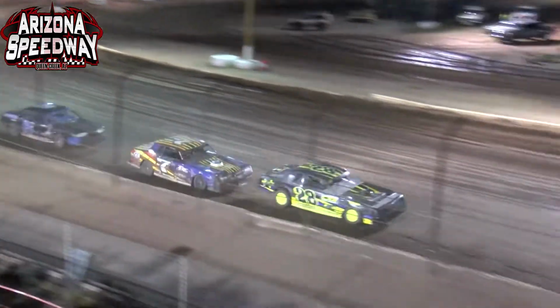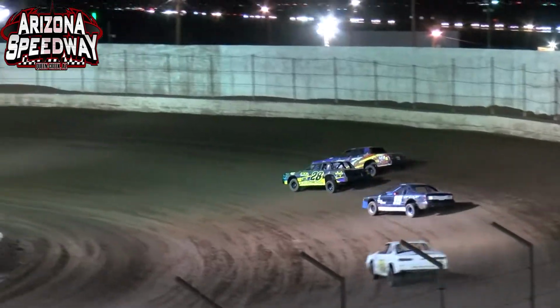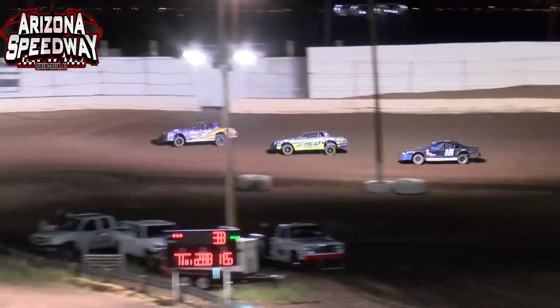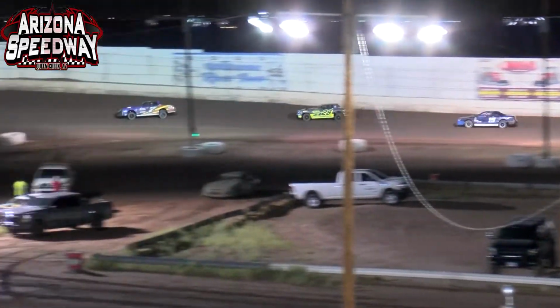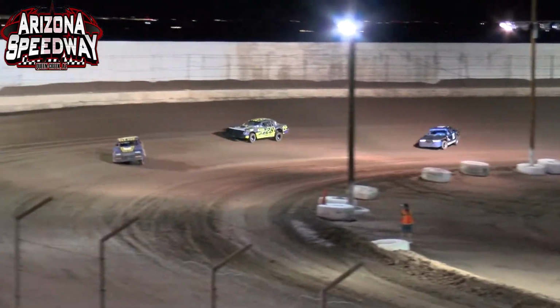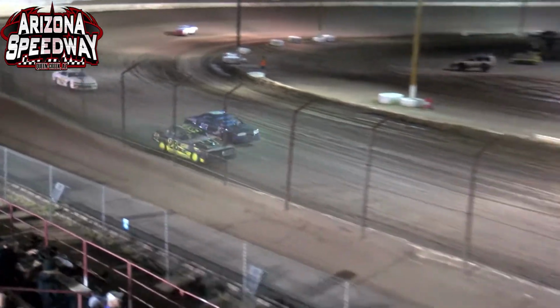Also a sprint car winner on the season in the Santan Ford Desert Sprint Car Series this year, driving the number 3 for Tyler Most. And here he is taking the race lead on the top side from Brody Center. Zach Madrid, your new race leader here in this second IMCA stock car heat race of the night, here with 4 laps to go.